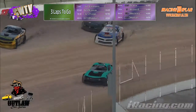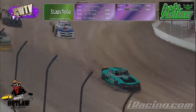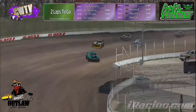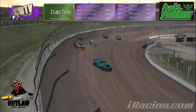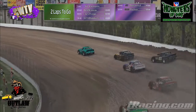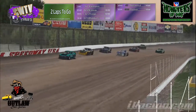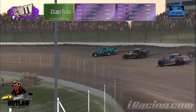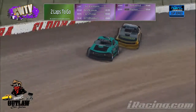Thomas Eskew now. Thought he was going to be able to make a move on him. Not sure what line there Tyler threw on him or what happened. Shot down low. Hey, he had speed there. So Thomas Eskew now 2 laps to go. Going to try to do whatever he can to reel him in and get it done here.